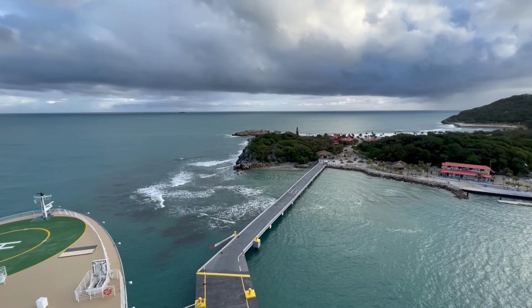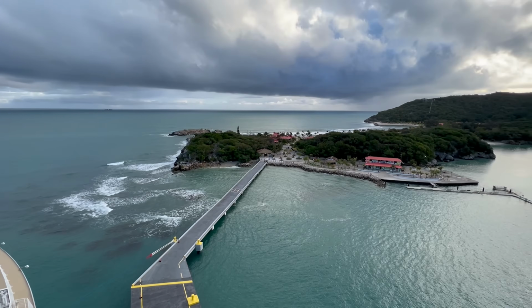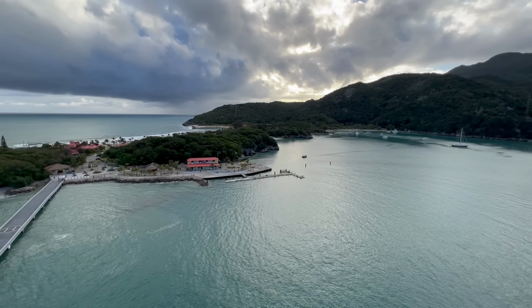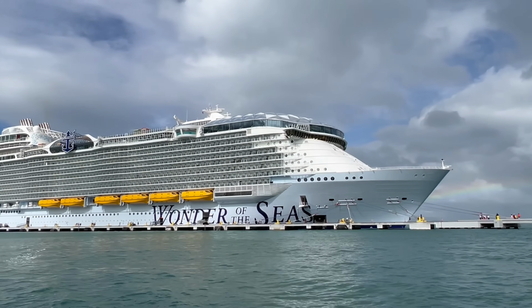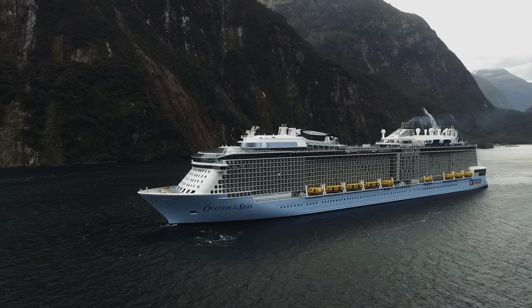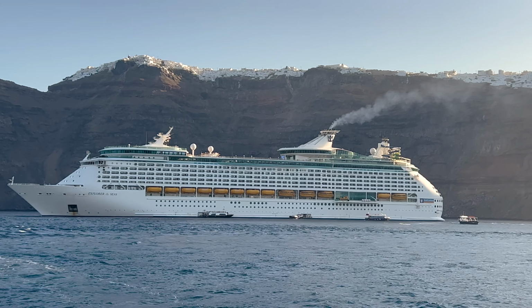And they're not cheap. Depending on the region and the number of ports visited, these fees and taxes could increase the cost of your cruise by anywhere from 15 to 30%. Some areas that have the highest port fees and taxes include Alaska and the Mediterranean.